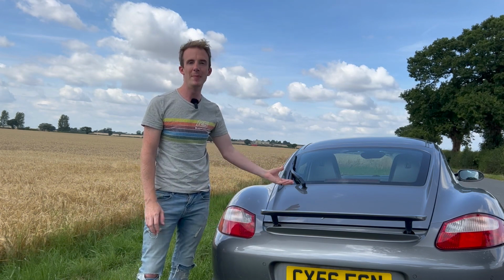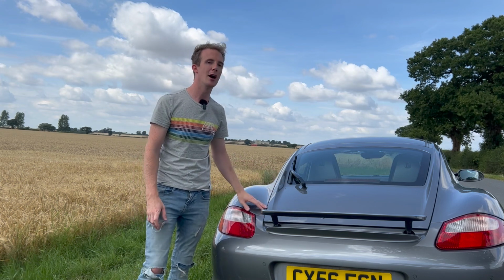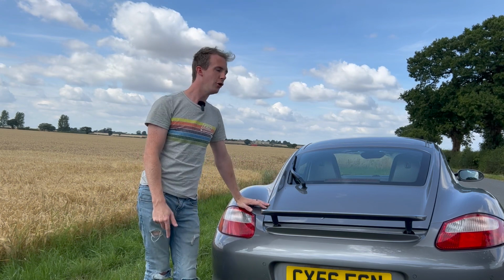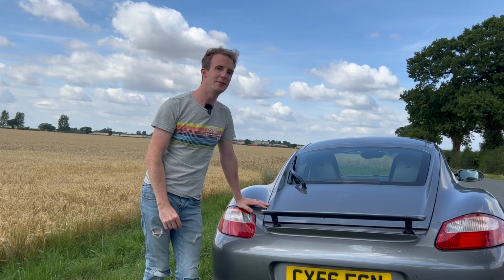I wouldn't have had the car made into a bigger engine. I wouldn't have done anything differently. I think what I did to this car was the right thing, and that was to restore the 3.4 litre engine as it came out of the factory, although slightly better this time.